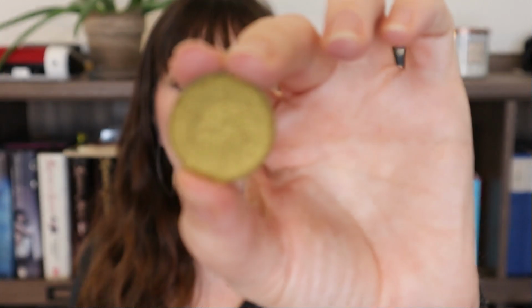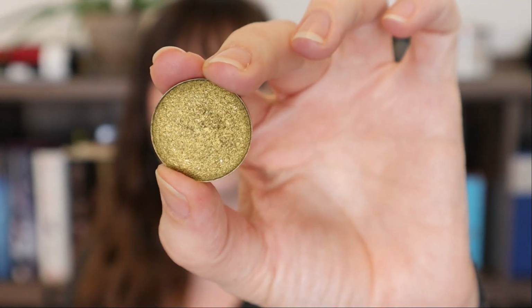The next eyeshadow in this project that I am attempting to hit goal on is this right here. This is by Colored Rain, and this is in the shade Green Valley.